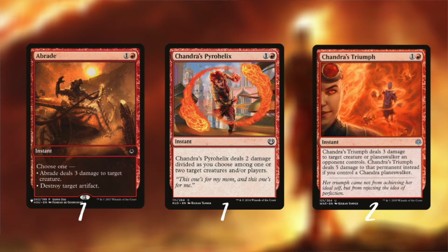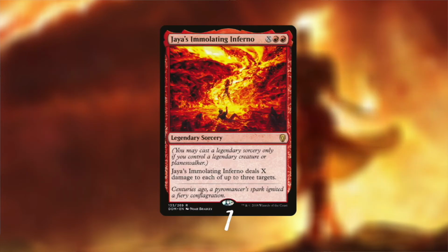More 2 mana fiery flavored burn spells we find in Abrade, Chandra's Pyro Helix and Chandra's Triumph. And the last one is especially strong in our deck with all these Chandras. Now, because we play a bunch of legendary planeswalkers, I felt we also could include Jaya's Immolating Inferno, a great burn spell that can incinerate up to 3 targets.